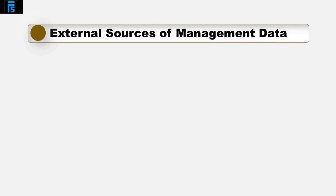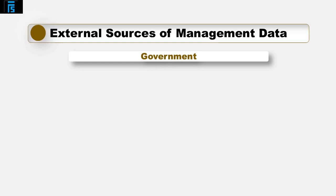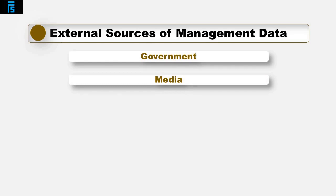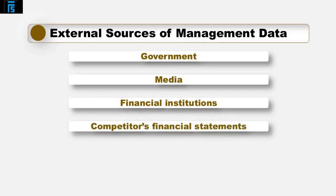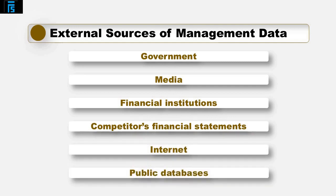The company does not operate in a vacuum, and the management must look at information outside the organisation for decision making too. Sources of external information are the government. They provide publications on new legislation, taxation policies, etc. The media. The media gives information about changes in the organisation's industry or technological changes, etc. Financial institutions, giving information on, say, potential customers and foreign currencies. Competitors' financial statements. The Internet and public databases. Keeping on top of new information from these sources will help the company make better decisions.